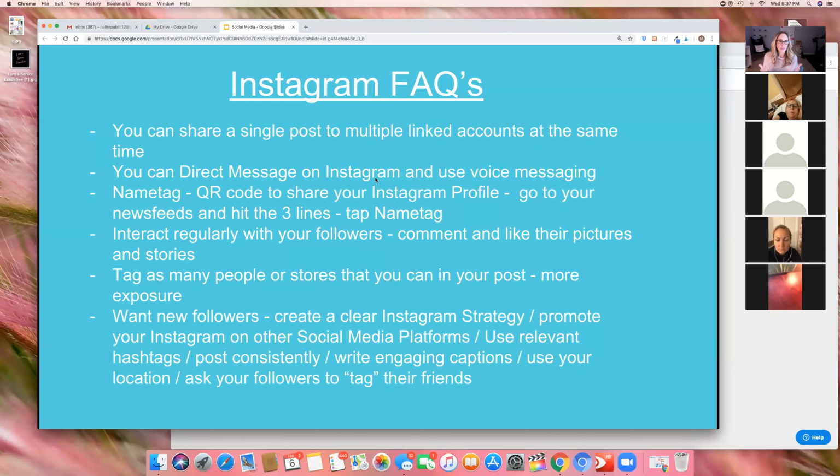You can use a name tag. You know how in Facebook, I think it's in Messenger, there's the little circle, like the QR code. They have one for Instagram, but it's called name tag. Just look it up. It's super easy to find out where it is.